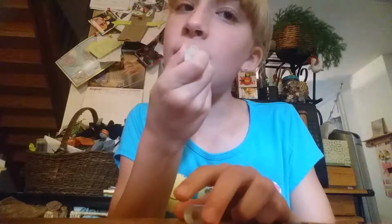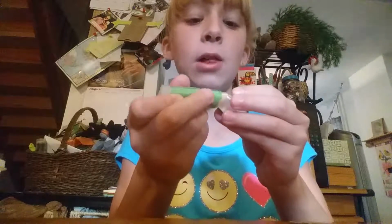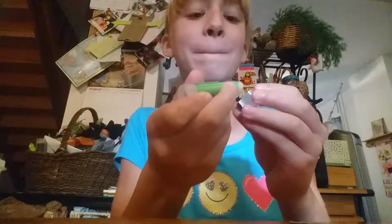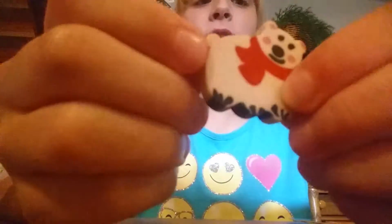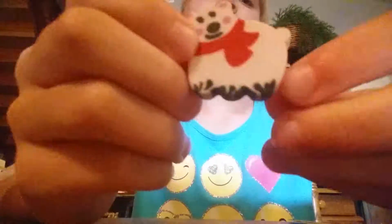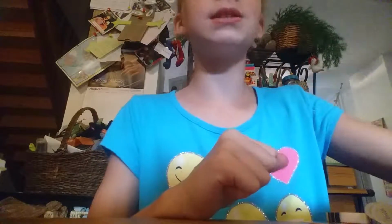Next thing I pull out is this Hurrah chapstick. I love this. It's mint. It's absolutely smellerific. It smells really good. Then I have this polar bear eraser, and I just think it's so cute to erase with, and it's an awesome little buddy to carry in your purse. Once I get everything put back, we'll see what else is in my pencil box.